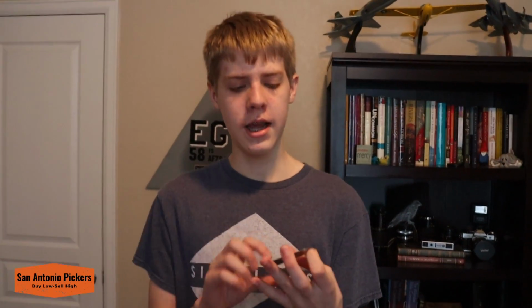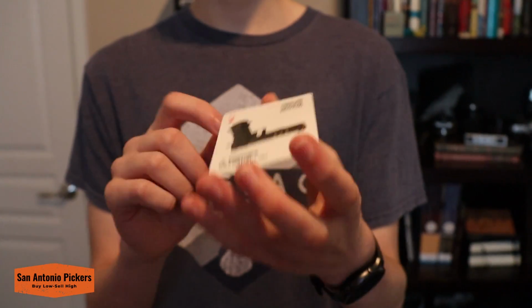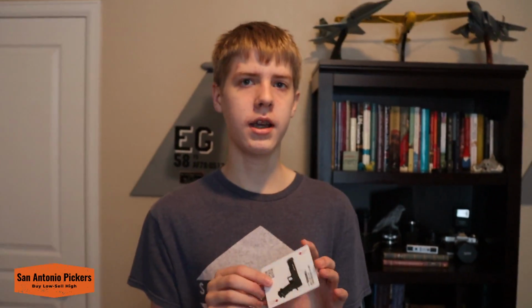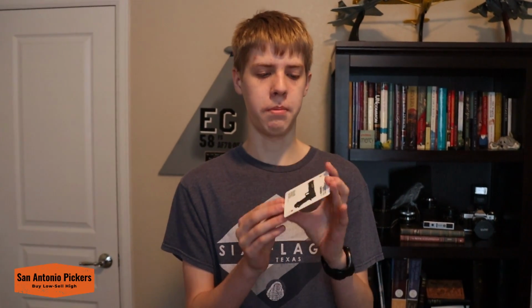Okay guys, so today I sold this Evike weapons cash card. I got this when I got an airsoft gun from Evike. I posted that on another channel that I have called Copper TV, and I ended up selling this for $14.99 plus shipping. I'm not entirely sure what it's for, but I was able to sell it. So there you go.